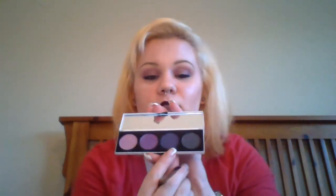Okay, and now this deep purple here. I know I've done looks like this before, but I just wanted to really show you this makeup.